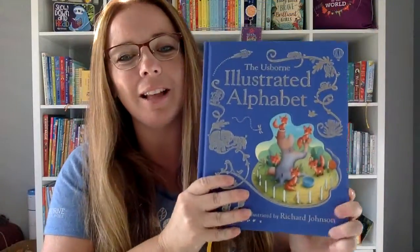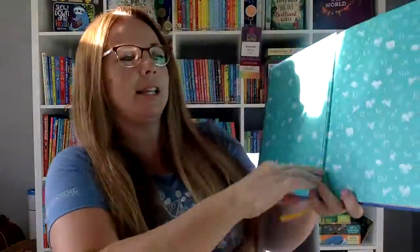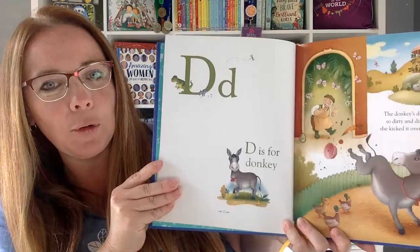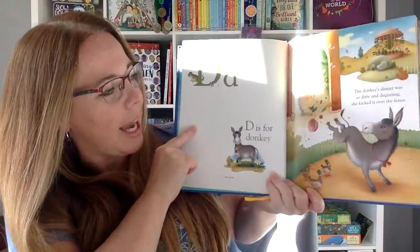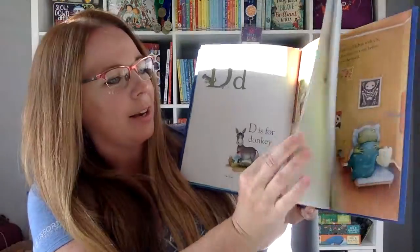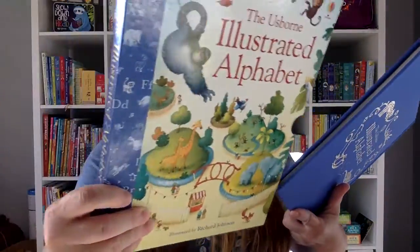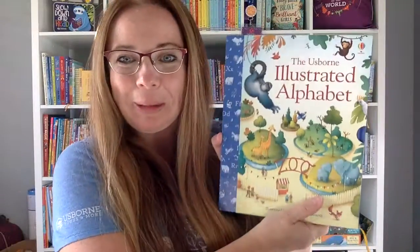And last but not least, for your little kiddos, I love our alphabet books. This is my favorite though. The illustrations are fabulous. It goes over the upper and lower case. It's really playful and fun. My girls really love this and it comes in a beautiful slipcase and it has a ribbon bookmark. It's an heirloom quality book, I say.